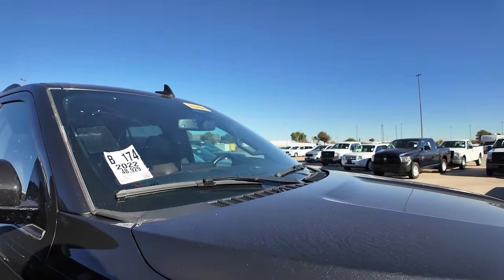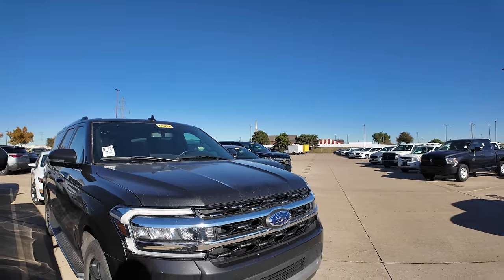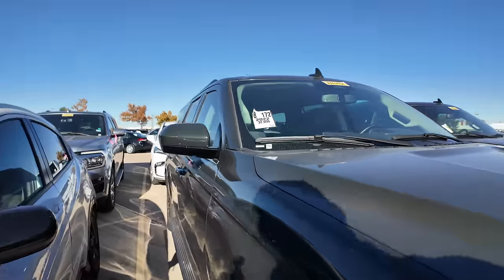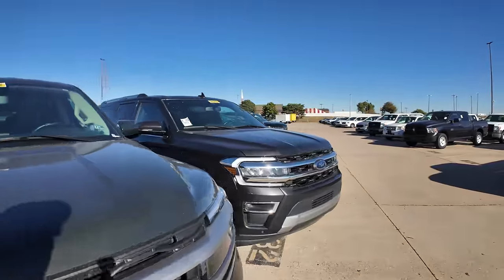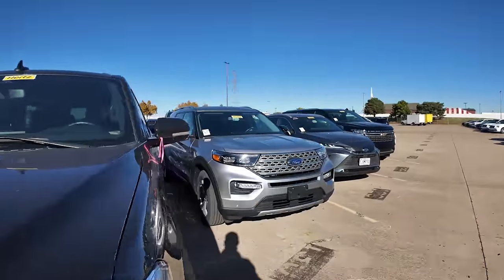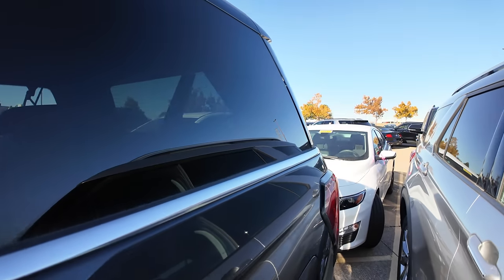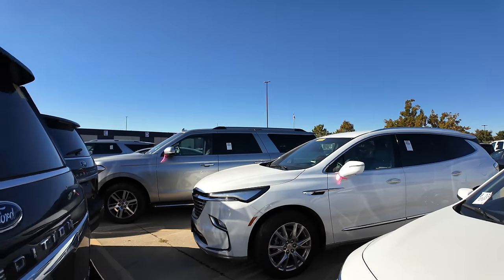2022 Expedition Max Limited. That actually sounds pretty nice. Expedition Max Limited. What about this one? 2022 Expedition Max XLT. So I'm assuming an Expedition Max is going to be a long wheelbase, and then the Limited is probably like absolutely top of the line. Let's see if we can get through here. It's a tight fit over here, guys.